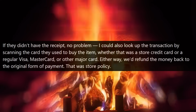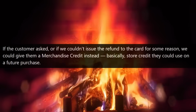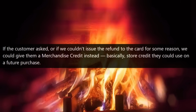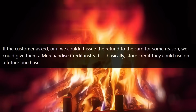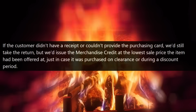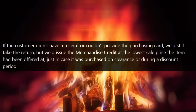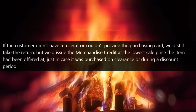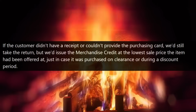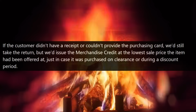That was store policy. If the customer asked, or if we couldn't issue the refund to the card for some reason, we could give them a merchandise credit instead. Basically, store credit they could use on a future purchase. If the customer didn't have a receipt or couldn't provide the purchasing card, we'd still take the return, but we'd issue the merchandise credit at the lowest sale price the item had been offered at, just in case it was purchased on clearance or during a discount period.